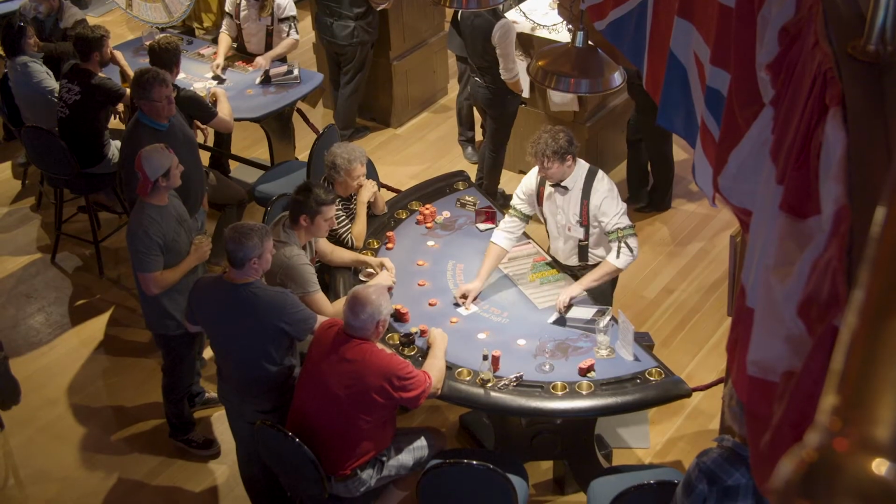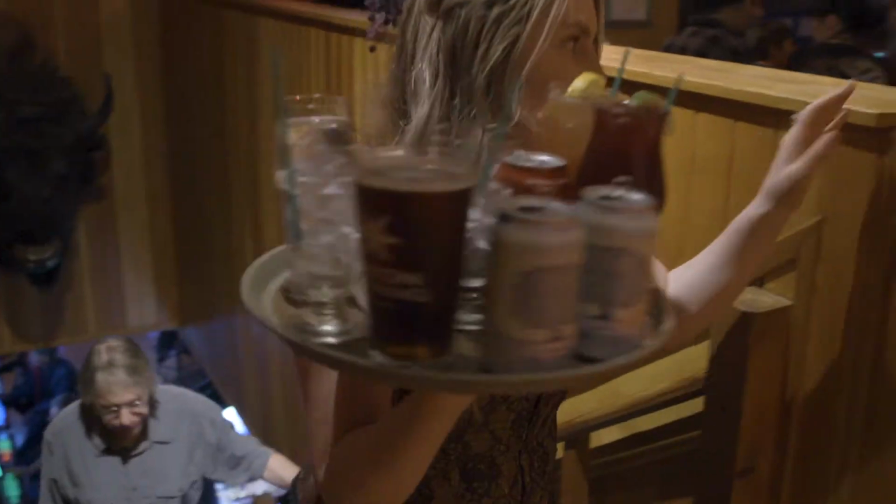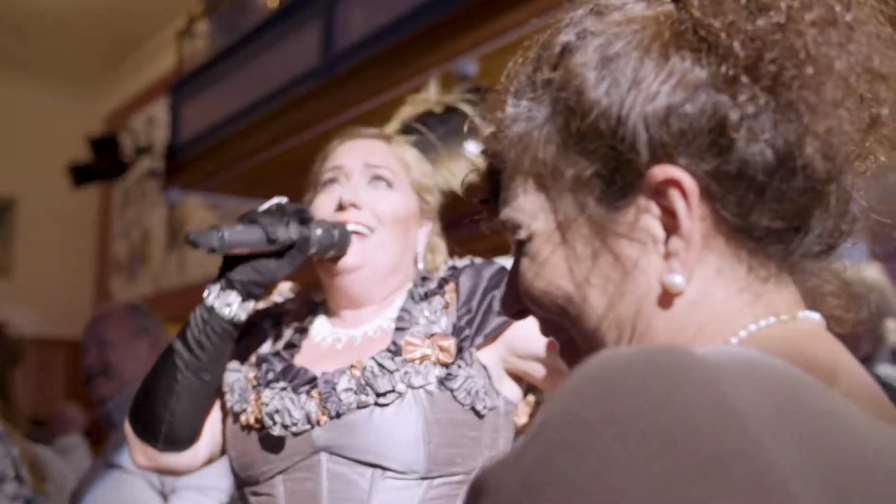You walk through the doors of Diamond Tooth Gertie's, you hear the din, you smell the smells. It's very much the gold rush. This is definitely the spirit of Dawson City. You can hear people hooting and hollering and excited over winning. It's a very immersive experience.